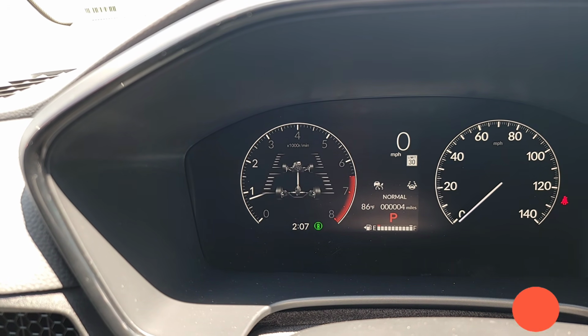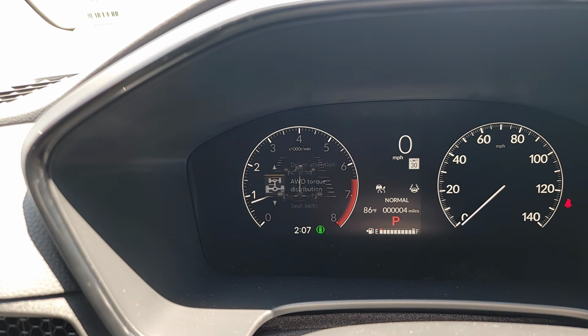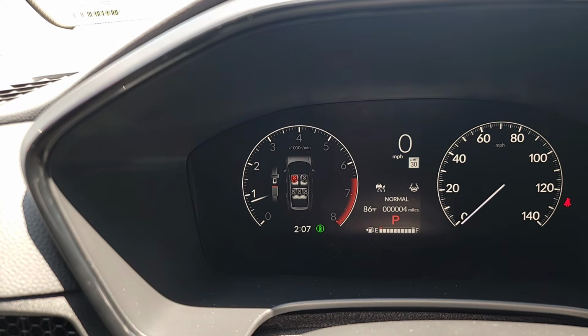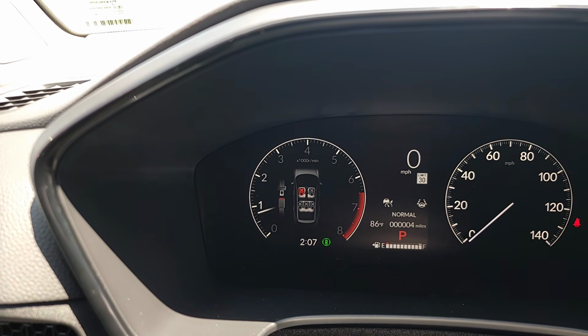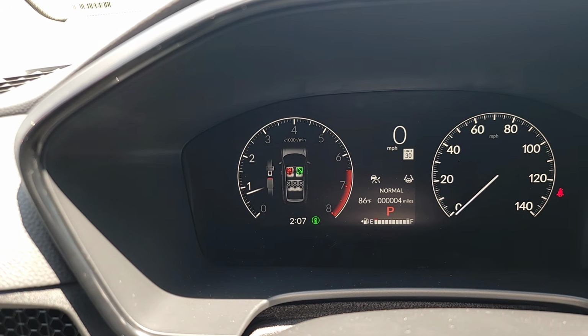All-wheel drive torque. You can see where the all-wheel drive kicks in as you need it and how much, where. Seatbelts. You can see who's sitting where, not wearing a seatbelt, or where the seatbelt is plugged in and not.